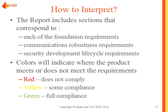So how would you interpret the results? Well, we basically split the report into sections that correspond to, again, each of the foundational requirements, as we mentioned earlier. Communication robustness requirements. Here we're looking at the different types of tests, the storm tests, the fuzz tests, etc. And the security development lifecycle requirements. So this is where you look at how well the processes and procedures have been followed, how well the product is designed from the cyber point of view.